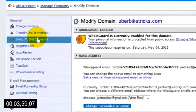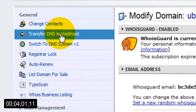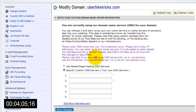Then in the menu on the left hand side, click the link that says Transfer DNS to Webhost. You'll then see a few text boxes where you can enter what are called name servers. Basically, these just tell Namecheap where your website is located. Now this might look a little bit confusing the first time that you see it, but it's actually quite simple.